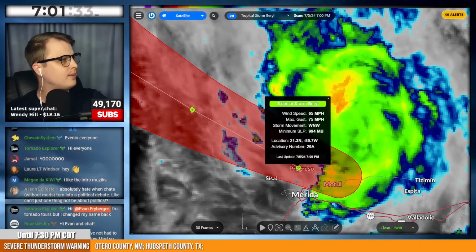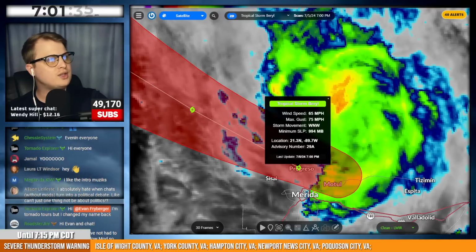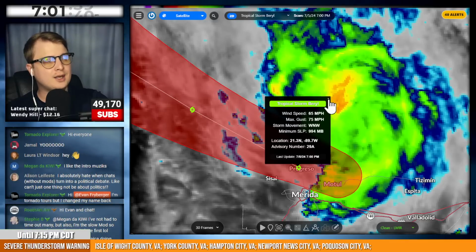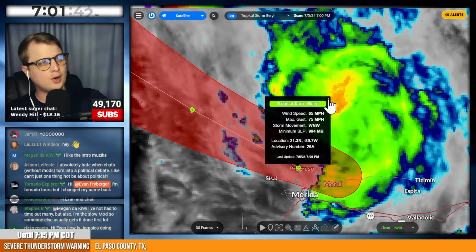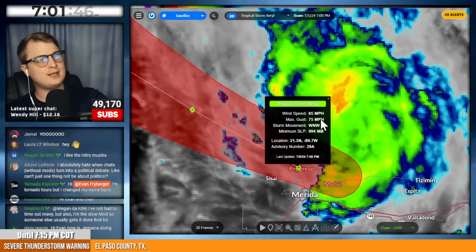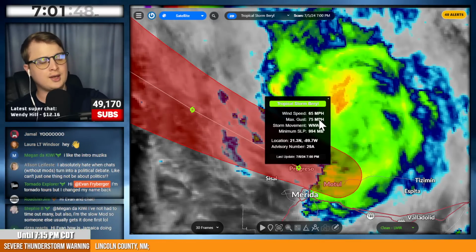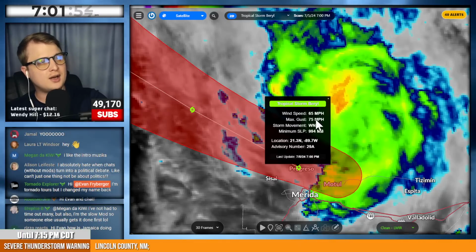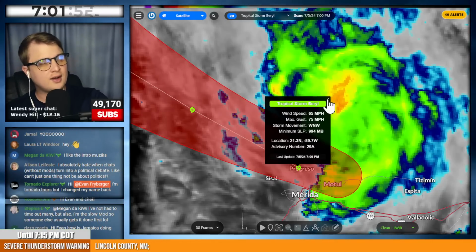We should have a new one coming in. Yeah, a new one just came in as of 7 p.m. There we go. So that was about a minute ago. We just got a new update from this storm. And as you can see, it currently has 65 miles per hour winds in it. Nothing compared to the 140 mile per hour winds that we were talking about a little while ago, and max gusts of up to 75 miles per hour.